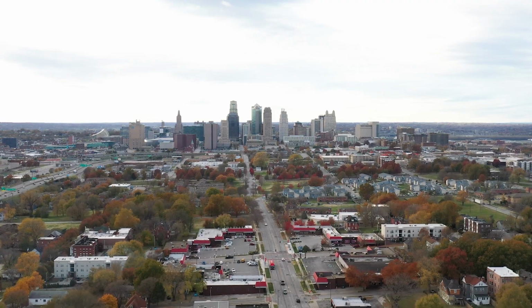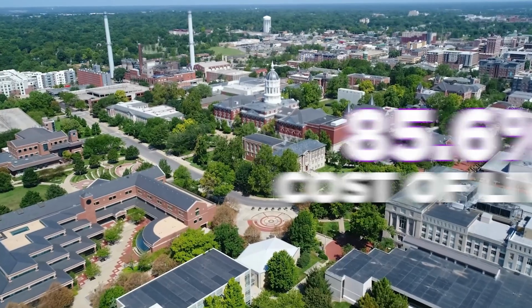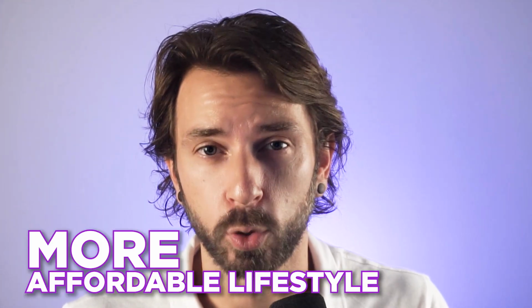The Kansas City metro earns a 93.5 on the cost of living scale, while Missouri scores an 85.6 and Kansas rings in at 83.1. All of these numbers are significantly below the national average, which translates to a more affordable lifestyle compared to many other corners of the US. And this isn't me just spouting numbers, it's what many of our clients relocating to Kansas City are experiencing firsthand. We have folks from Arizona, California, and Las Vegas who are landing in Kansas City, scratching their heads in amazement at how their dollars stretch further in the city of fountains.